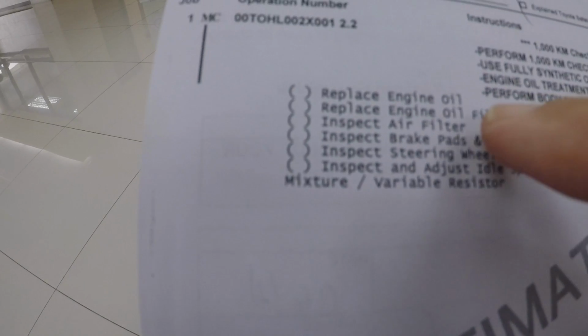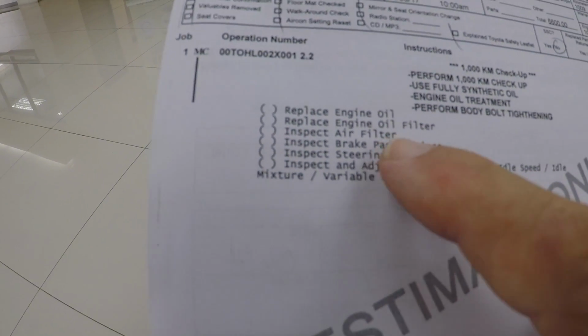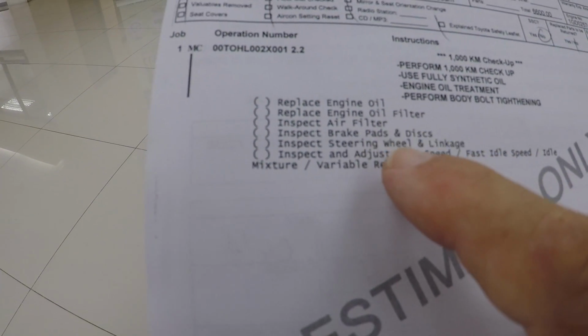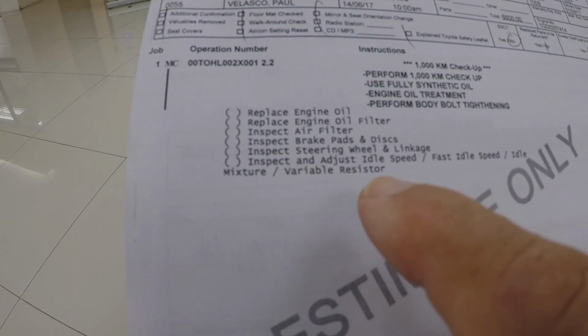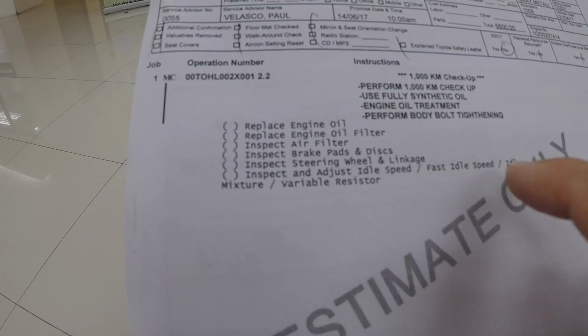Today we're getting oil replacement, the oil filter replaced, and they'll do a 1,000 kilometer inspection, and they'll tighten up bolts and things like that. So as you can see here, replace engine oil filter, air filter inspection, brake pad and disc inspection, steering wheel linkage inspection, adjust speed, all the normal things that you would normally do in the break-in period. So about an hour.